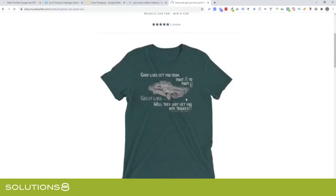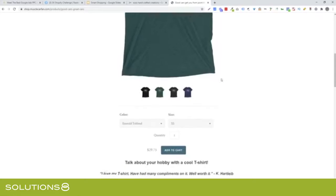So looking at the product, good cars get you from point A to point B, great cars, well, they just get you in trouble. That's cute.